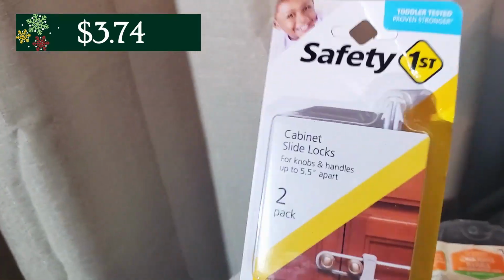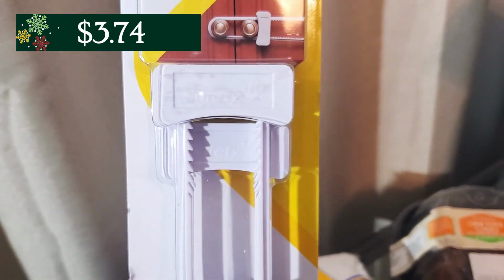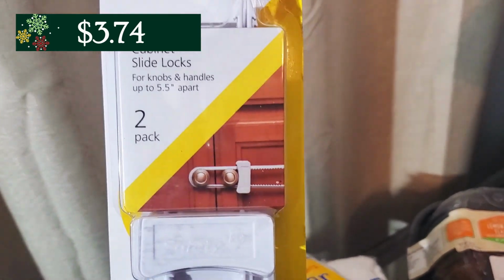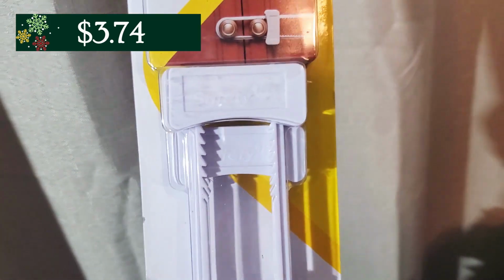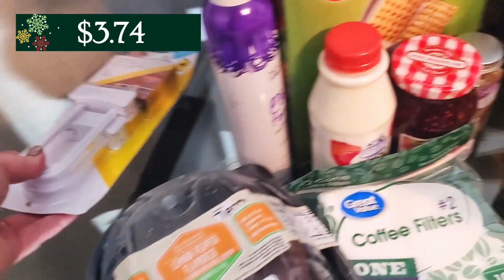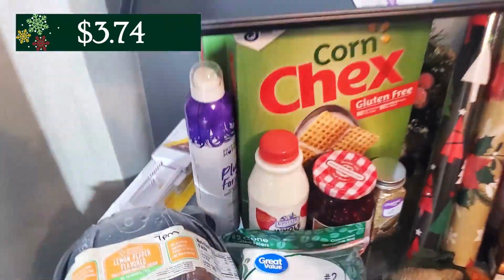I had to grab one of these safety locks. Guys, let me know in the comments if you've tried this and if it's good. This is literally, oh, don't mind the screams. This was literally the only one that Walmart had today, so I had to grab it to keep my kid out of the, under the sink, where you keep all the cleaning supplies.